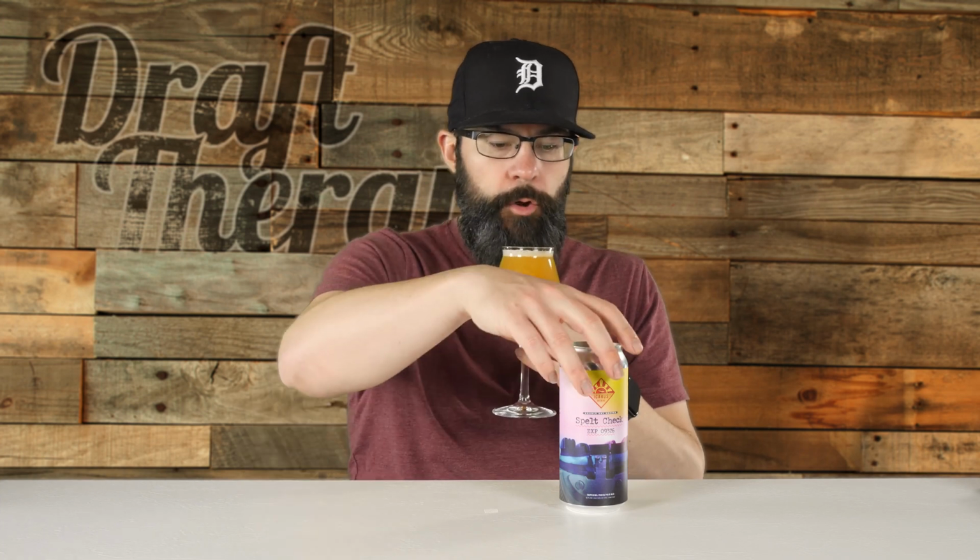Let's put a nose on the glass here. Yeah, getting a lot more tropical aroma than I was getting out of the can itself. It smells delicious. Gonna dive right in. Cheers.